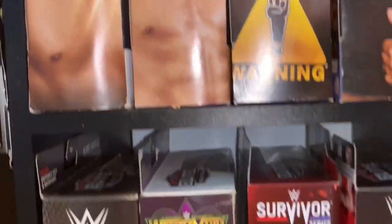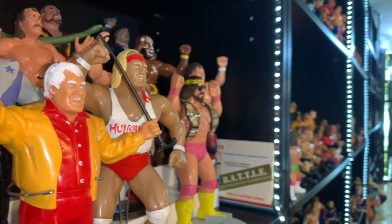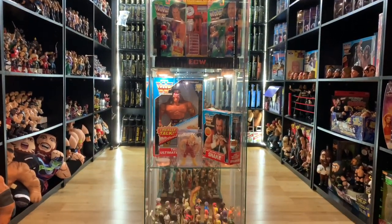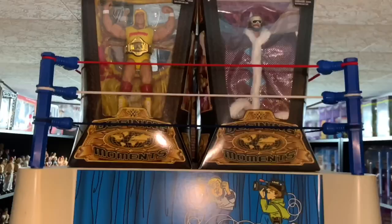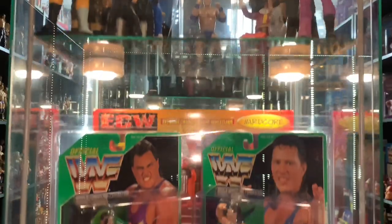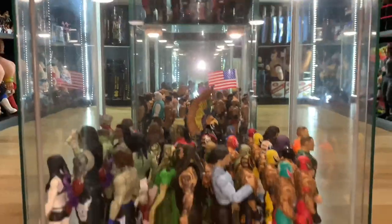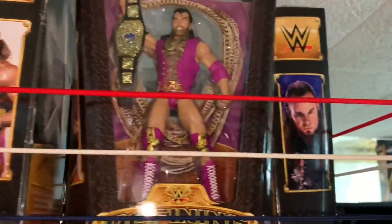Now, moving on to the details. This Detolf is the Hulk Hogan, Macho Man Randy Savage, Razor Ramon, Undertaker, and Ric Flair Defining Moments figures mint in box inside of an LJN ring.